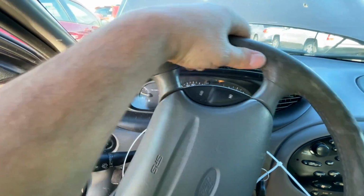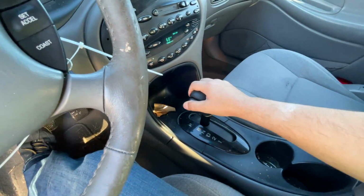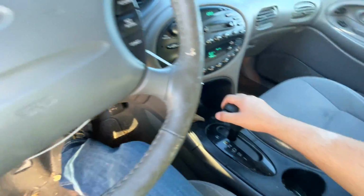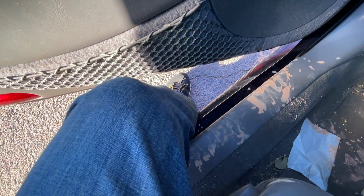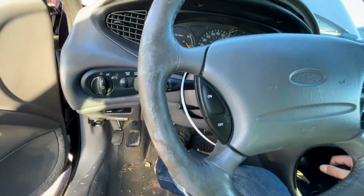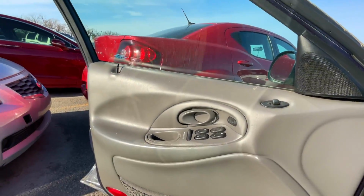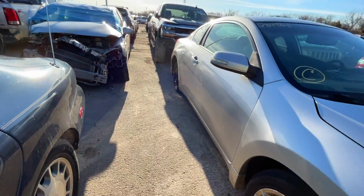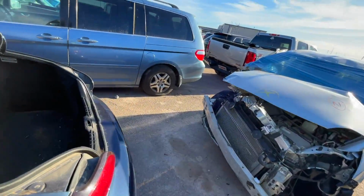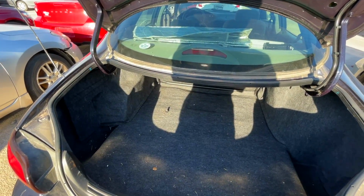Yep. Power steering feels nice. Put it in gear. Right into gear immediately. Yep, backwards. And forwards just fine. I mean, immediately engages into gear. Very nice. I don't want a Ford Taurus. I'm sorry, guys. I just don't want one.